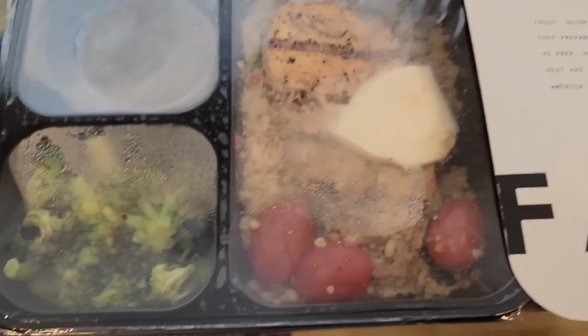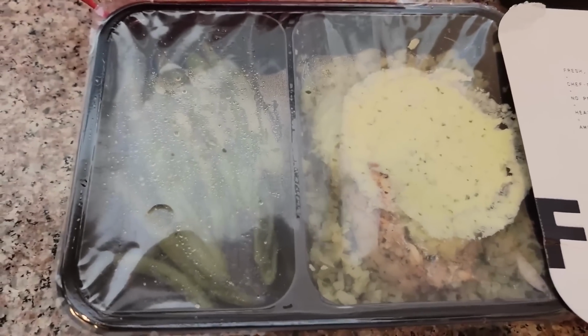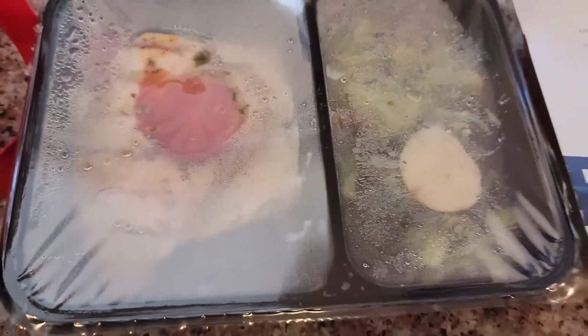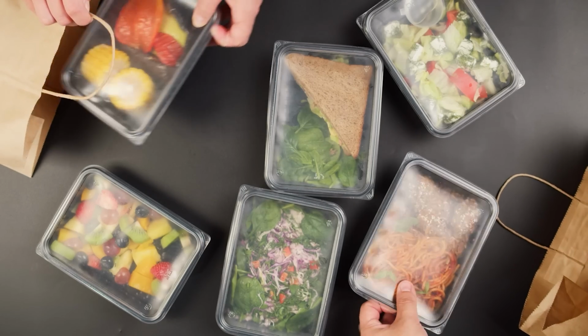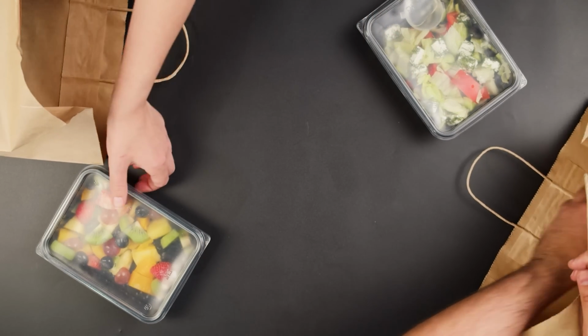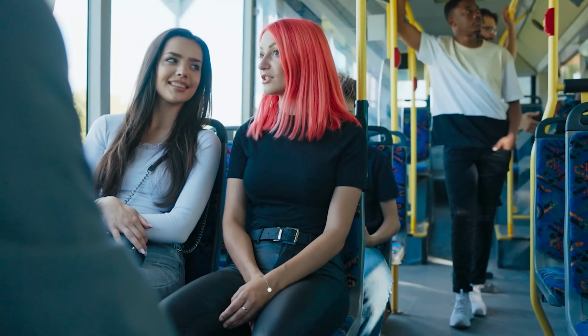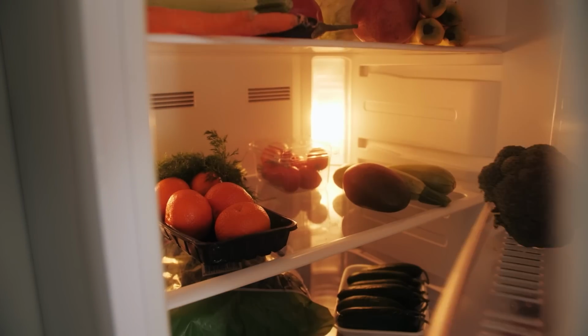But Factor uses something called modified atmosphere packaging, which is a technique used to extend the food's shelf life by adjusting the gas mixture within the container to keep the contents as fresh as possible. This is done right after the cooking process, then the meals are chilled and sent out in boxes, which can stay fresh for up to 24 hours out of the fridge. So even if you're not home to pick up the box in time, you don't have to worry about the food getting spoiled, which was new information for me.